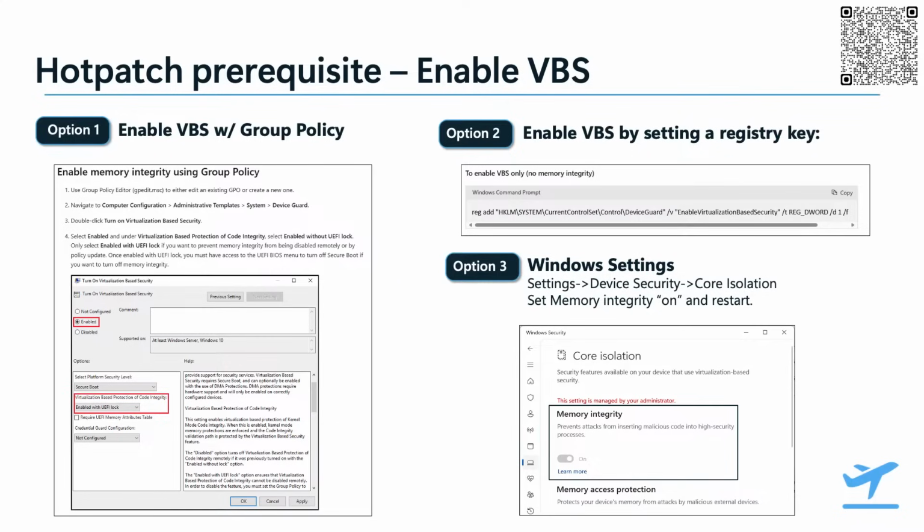First, you can set VBS using a group policy. The second way, shown here in option 2, is set a registry key on the device and restart the machine. You do this one time and VBS will be enabled for future updates. And lastly, you can go to your device's Windows settings and you'll see the memory integrity setting. That also turns on VBS. So any one of these three options are all equivalent to enable VBS on your machine and be eligible for the Hotpatch update. And on the slides today, you'll see the QR codes. This will take you to some of the MS Learn pages to learn more about enabling VBS.